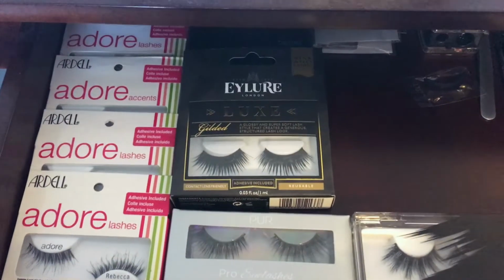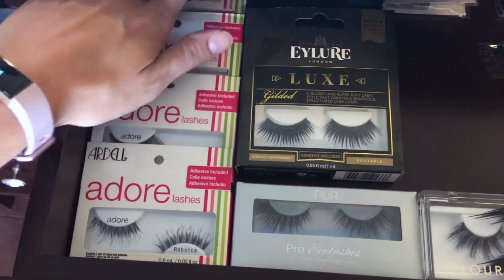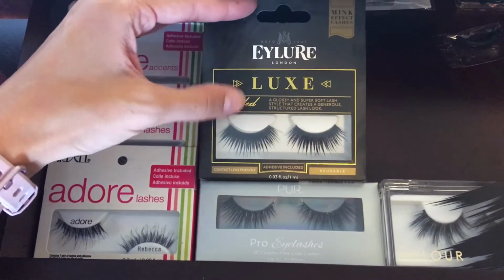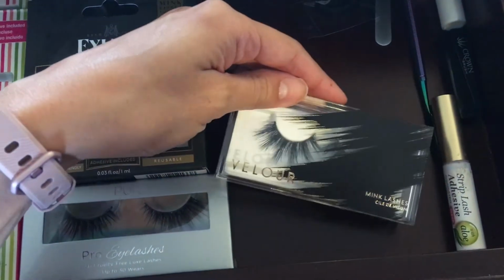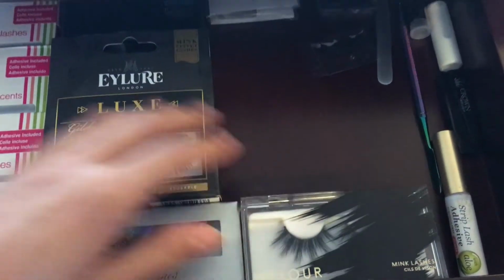This is where I keep my false eyelashes. So I have these Ardell Adore lashes I got at Gen Beauty. I have my Eylure Luxe lashes. These are super intense. I just got these pure lashes in a Boxycharm. And then these are my new velour lashes that I've been wearing in the last couple of videos. I'm obsessed with these. They're really nice.